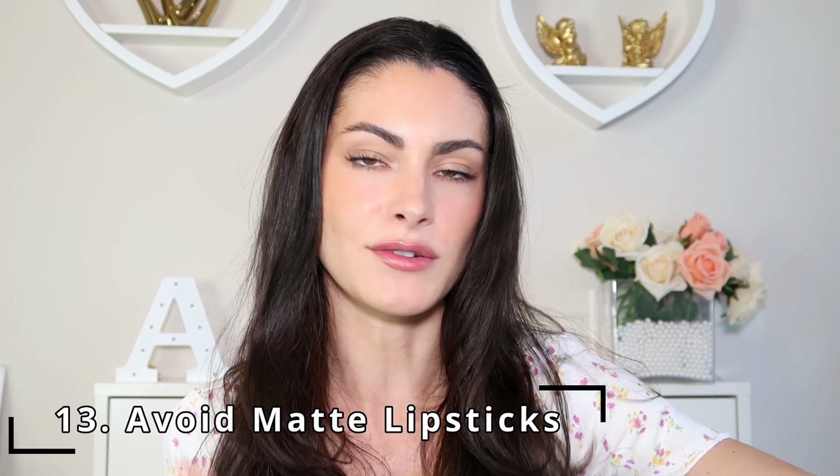Also, I don't really use matte lipsticks anymore. I always gravitate towards my lip oils, and this one is by Clarins. It's their Lip Comfort Oil. They've recently repackaged it, so it may not look identical to this. This is the shade Candy. I love this one. This is what I have on today. It lasts a really long time. It has a slight bit of pigment to it, and it just makes your lips look really plump and juicy and fills in all the lines so they don't look dried out and old and crispy.